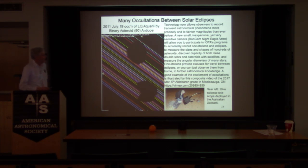You can just get this camera and record directly to a computer with a frame grabber device, and it gives you the chance to record occultations and to measure sizes and shapes of hundreds of asteroids, discover the duplicity of both close double stars and asteroids with satellites, like this one with Antiope, which is a double asteroid. And we've had a handout there. If you haven't taken one, please do, and it gives our web address and everything.